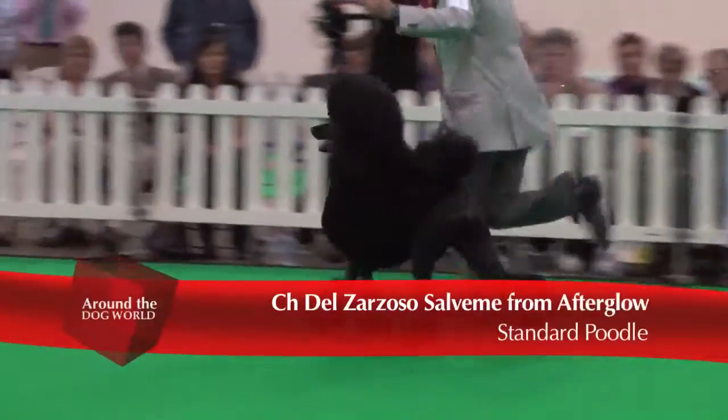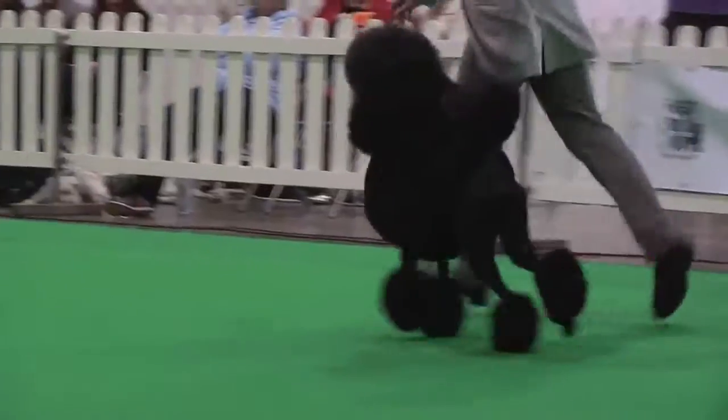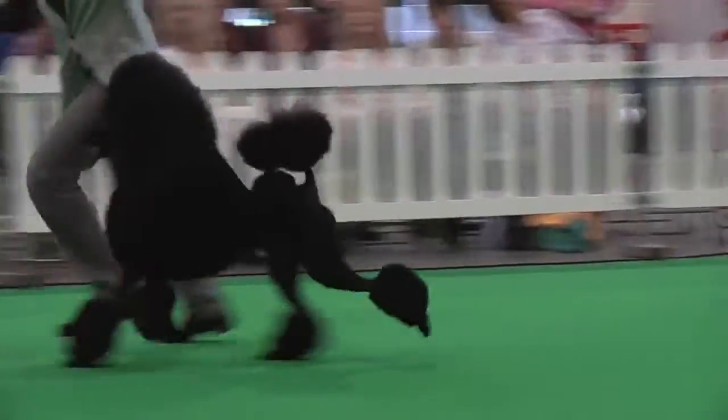He just has everything. Obviously, to win Best in Show or a group at a general championship show, you want a good dog. But to get the group or the Best in Show, you want a good dog with just that bit extra. And this lad has it, yeah.